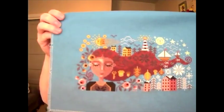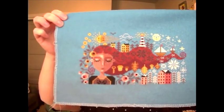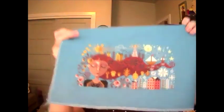The next one I finished was Dreaming Girl by Barbara Anna. It's on the called for 32 count Azure Lugana, which I adored stitching on. I want to buy more Lugana from Siegert because this stuff was amazing. And right here she is. And it's pretty much as called for.